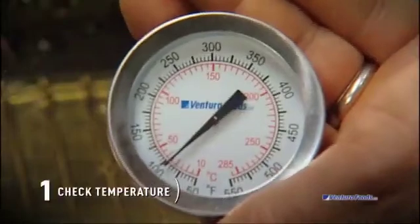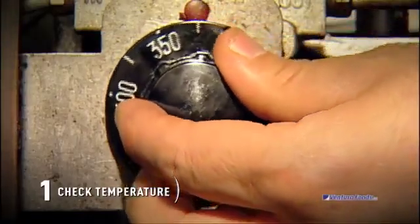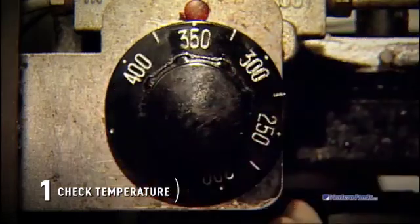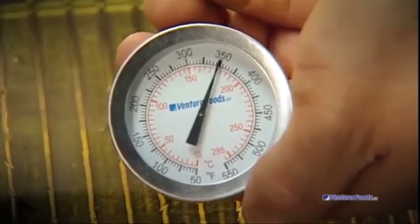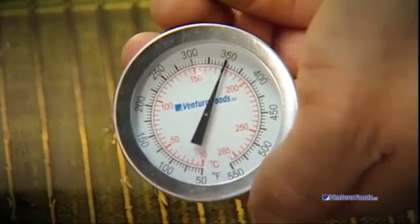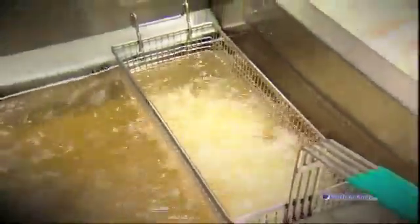Let's start with temperature. Once you've determined the best temperature for whatever you're frying, it's important to keep that temperature consistent. Use a thermometer periodically to make sure the thermostat is accurate. And as you fry, check your fryer's temperature reading frequently throughout the shift to be sure it's staying consistent.